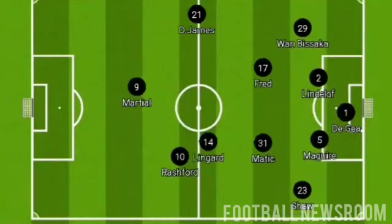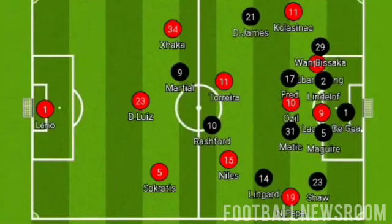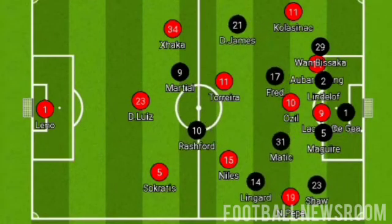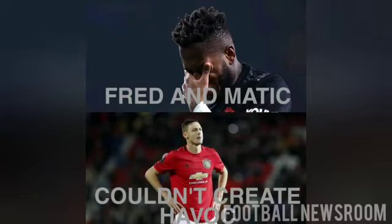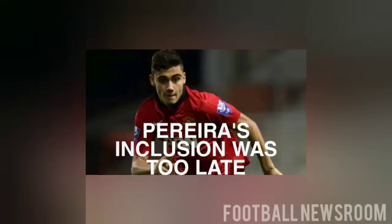Manchester United shifted to a 4-4-2 formation without the ball. Rashford shifted towards the centre to form a dual striker pair with Martial and James and Lingard shifted to the midfield. Although Manchester United had one extra man in the midfield, they couldn't really create any havoc. But after the inclusion of Andres Pereira, he tried to use that advantage and tried to quickly build up the game, but it was too late.